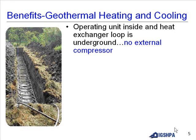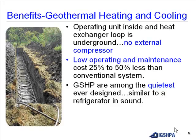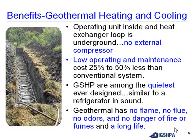Operating unit inside and heat exchanger loop is underground, no external compressor. Low operating and maintenance cost, 25 to 50% less than conventional system. Ground source heat pumps are among the quietest ever designed, similar to a refrigerator in sound. Geothermal has no flame, no flue, no odors, and no danger of fire or fumes, and a long life.